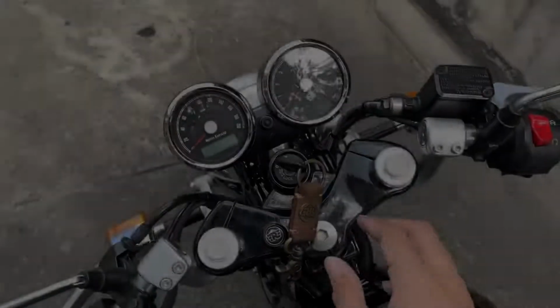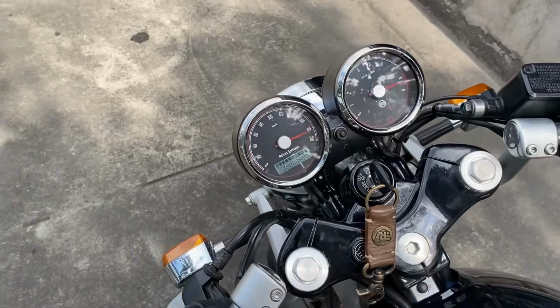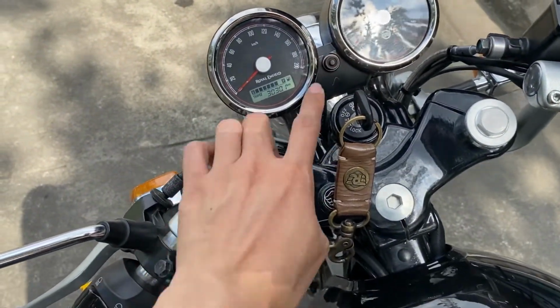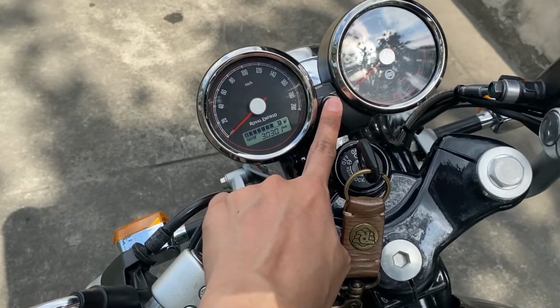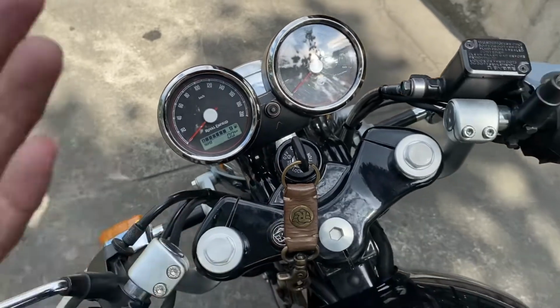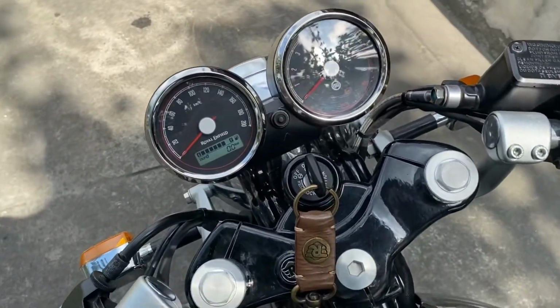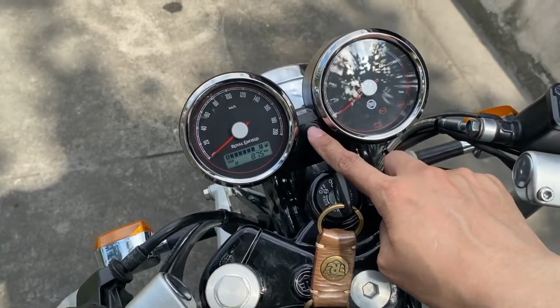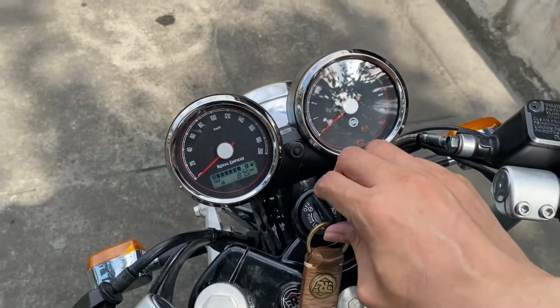Alright, just a habit that I like to do after every oil change of my bikes. I like to reset the odometer for trip A, so I get to monitor how much mileage that particular oil has been running, right? Trip B I usually use for my gasoline. So anyway, now we're going to pay. Later I'll show you to answer the question of how much does it cost to do a basic PMS.